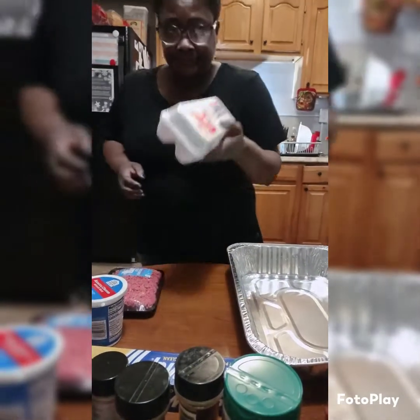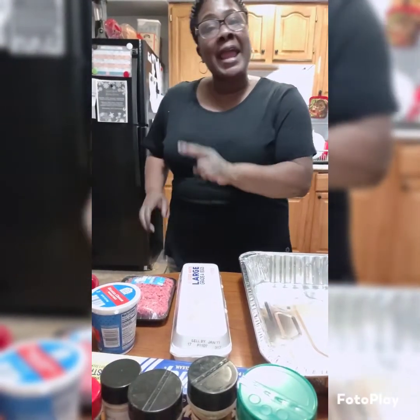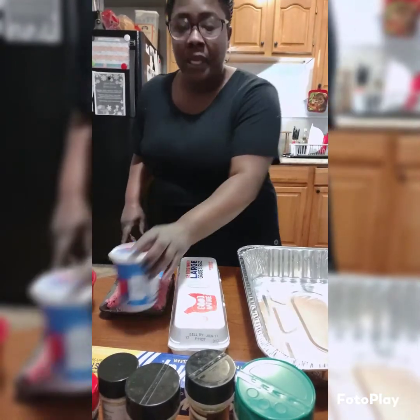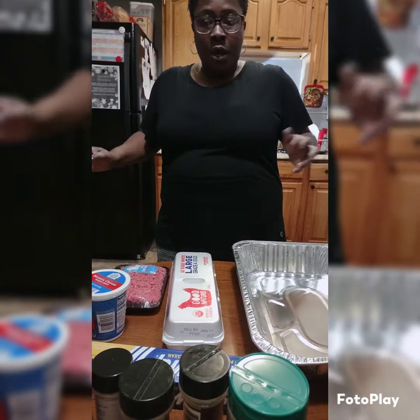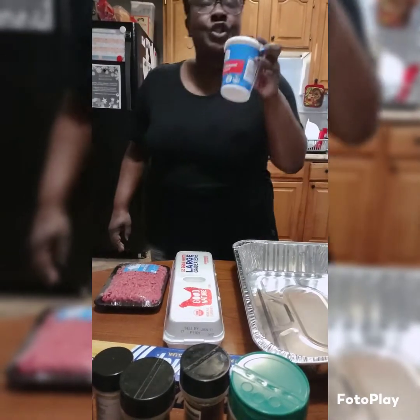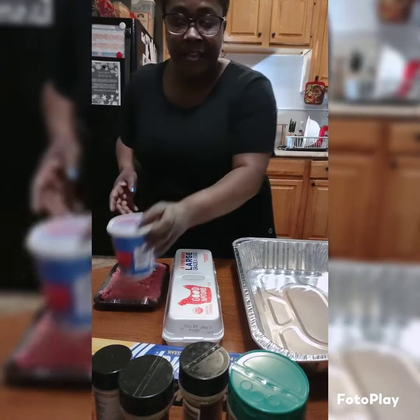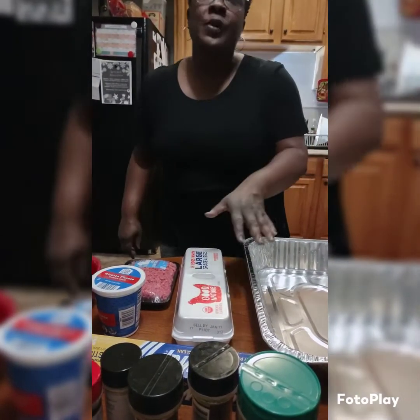eggs. 4 eggs, 2 eggs for each ricotta cheese that you use. If you're going to make a big dish, which requires 2 containers of ricotta cheese, then you must put 2 eggs in the ricotta cheese and mix it up with the pepper.